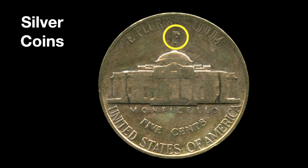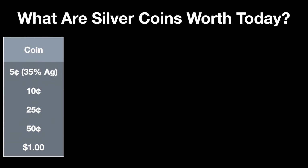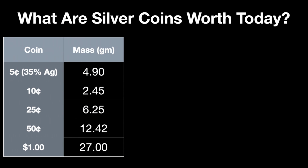Speaking of coins, I got the thought. What are silver coins worth today? Silver coins, as I mentioned, except for the wartime nickel with its 35% silver, all of them contained 90% silver. So let's make a little spreadsheet here and figure out what the value of the silver is in the coins. What I did was I weighed each coin. Yes, I'm kind of a geek that way. And here's the weight of each one of those coins, including the 35% silver nickel. And that's the mass in grams.